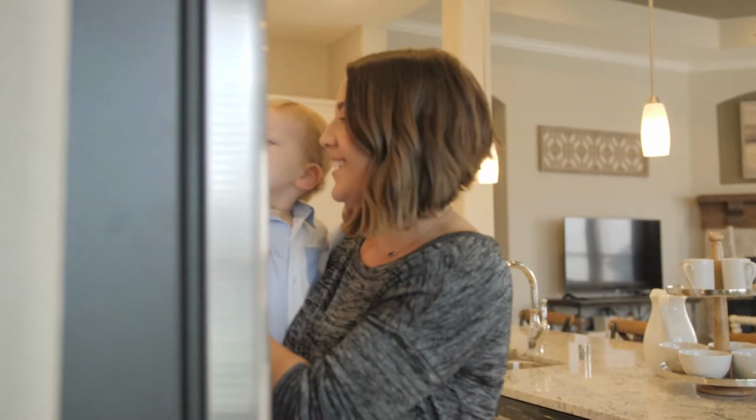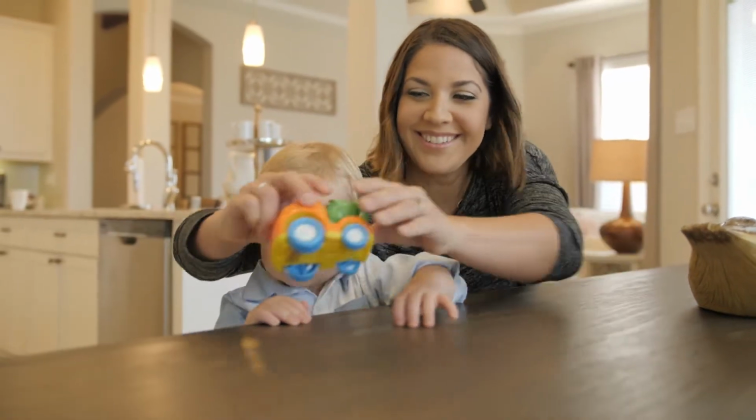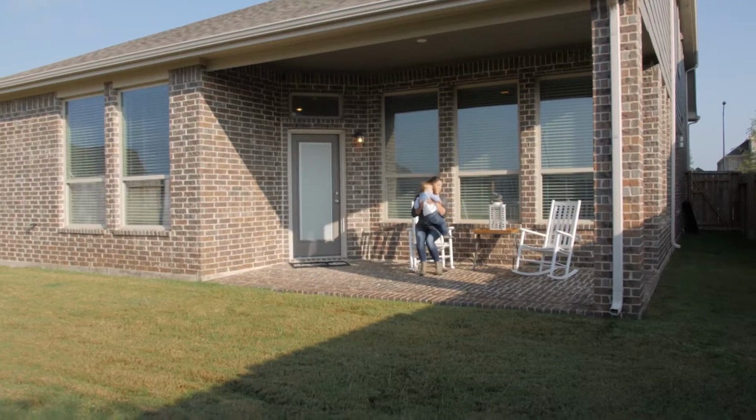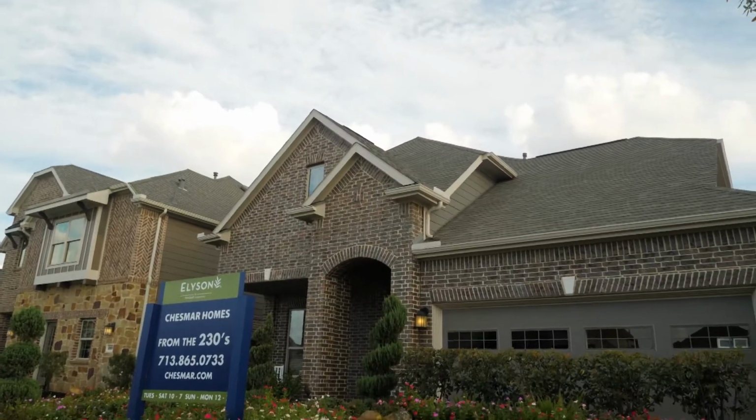I wake up every morning and I just kind of get giddy just looking around my home. And my husband was just telling me the other day that he's like, you just made such a great decision when you found this home. And he's just so proud of me and finding our dream home.